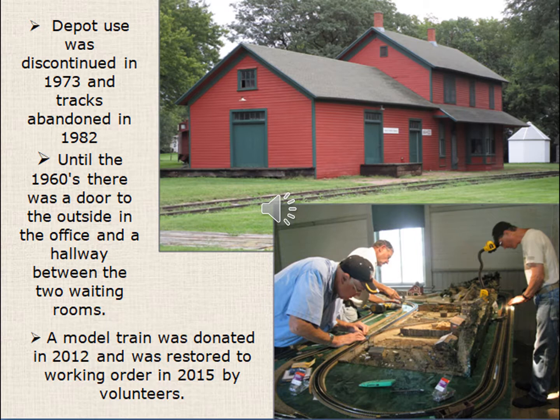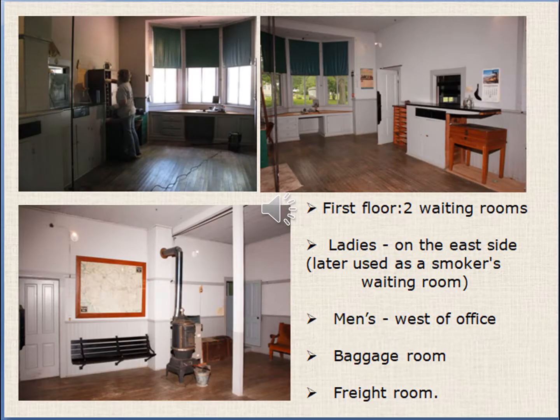The photo that you see in this slide shows a number of gentlemen who are working on a model train set that's set up inside of the train depot. Our depot has 2 floors. On the first floor, you'll find 2 waiting rooms. The ladies' room on the east side was later used as the smokers' waiting room. The men sat on the west side of the office. There's a baggage room and a freight room.